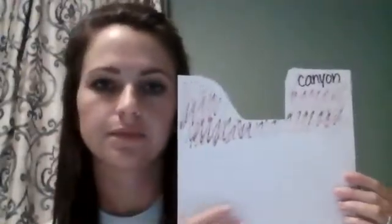Okay, so the canyon again, tall land on each side with a large gap here in the middle, which is caused by a river, remember, if you remember looking at our slides. And then the last one we're going to do for your chart is a volcano. So you'll kind of use a bigger piece of paper, but just the volcano part at the top. So make sure and make it nice, tall, pointy, red for the lava.